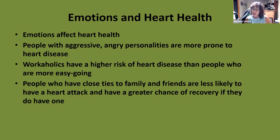And people who have close ties to family and friends are less likely to have a heart attack and have a greater chance of recovery if they do have one. So our emotional health really affects our physical health. If you're one of those people that suppresses how you feel and then just walks away, or you suppress what you feel and build up like a pressure cooker and then explode, you need to find a healthy way to express your emotions and talk about it. And if you're one of those people that needs to walk away and say, I can't talk about this right now, then come back and do it.